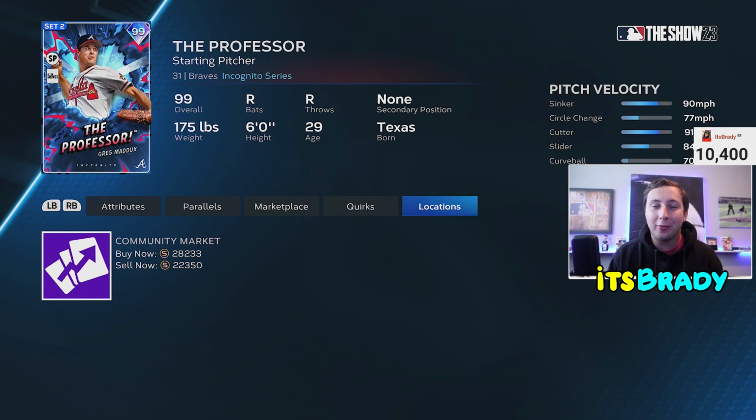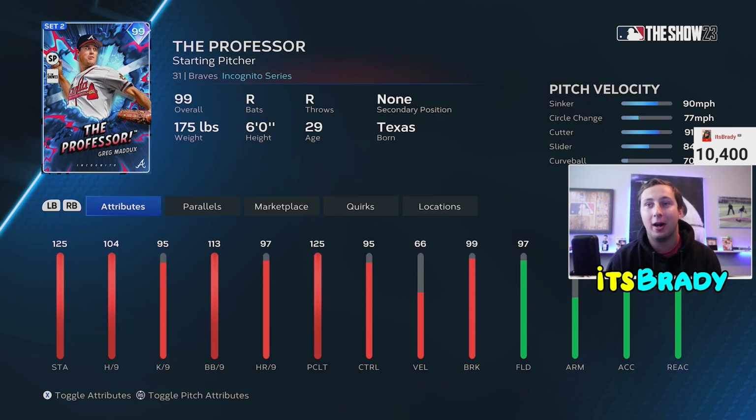If you didn't pick him up from the season reward path, you're going to want to pick him up because he is a great arm. He just missed out on the top 10. I think that there are a couple of guys that are just better than him. He definitely could have made it, but still a great pitcher, and I would recommend using him. It's just that everybody's seen this card a ton.